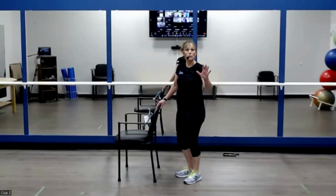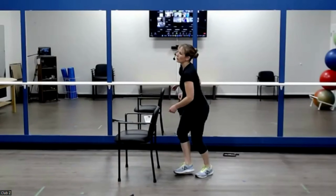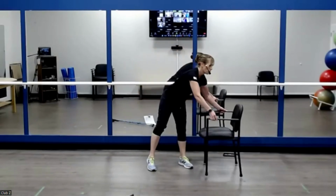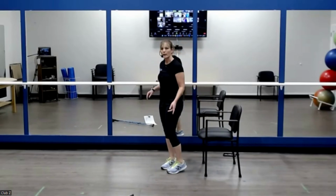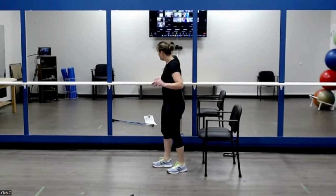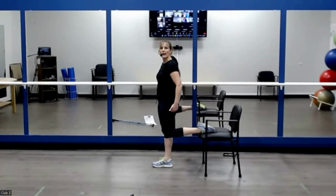Now, for some of you that might be totally fine, but if you have a history of any knee injury or you have knee osteoarthritis, then that may not be a position that actually works well for you. You can do that same stretch with a strap, like a yoga strap or a towel, or you can also use the seat of a chair, and then the knee doesn't have to be nearly as bent, right?